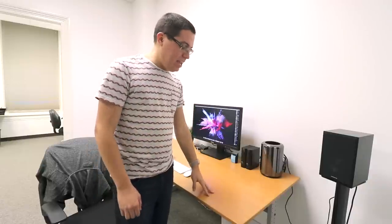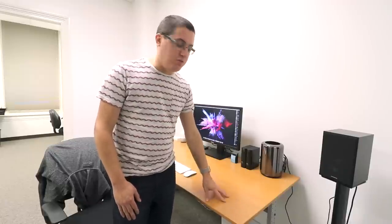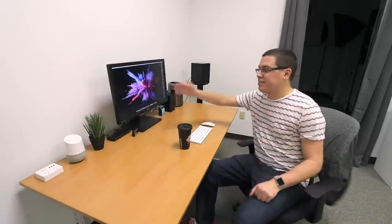This is the IKEA Jerker, my favorite desk of all time. I got it for $99, probably about 10 years ago. And there's just no other desk out there that I love more than this one. I mean, come on, look at this. You can reach far out and you're still not touching the display. There's so much depth, so much width, and it's solid.